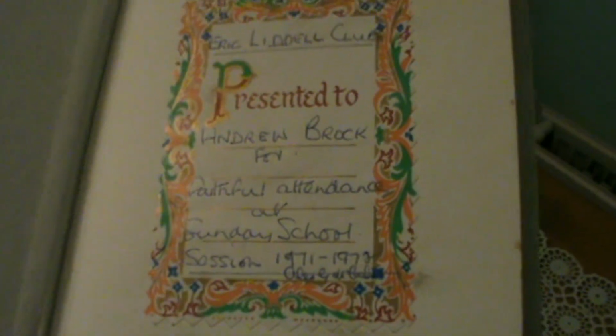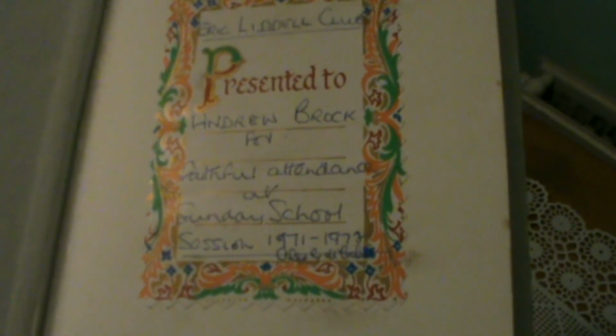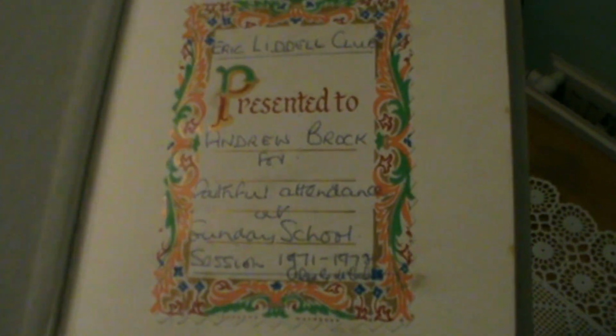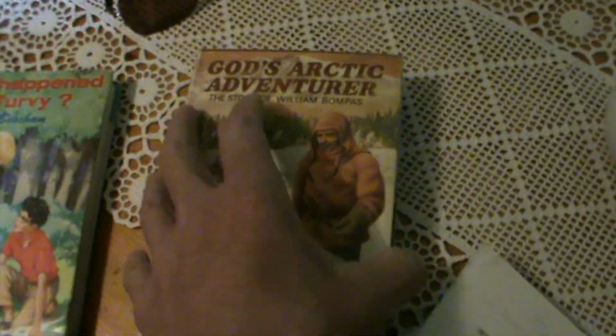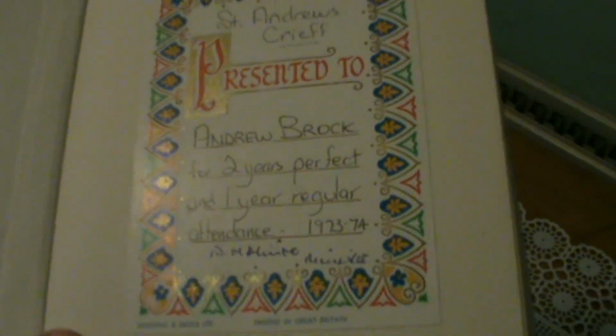But this was presented to me back in early 1970 for my attendance at the Little Club, and these ones are for attendance at the church. What's this? 1 year regular, 2 years perfect and 1 year regular attendance. That's amazing. And this one as well.